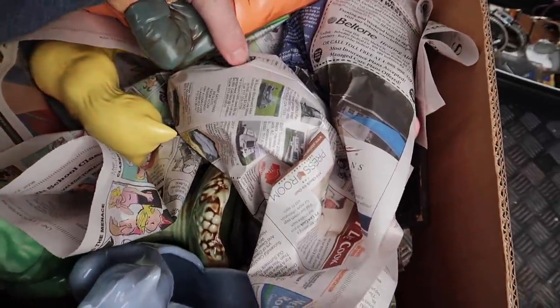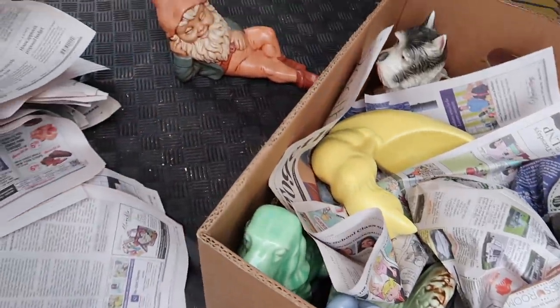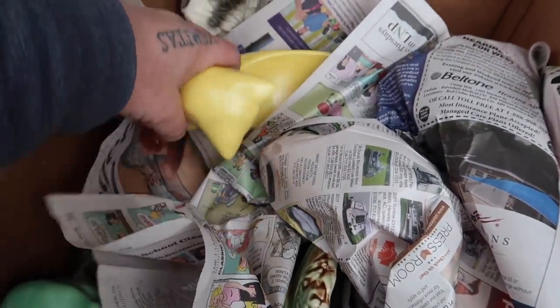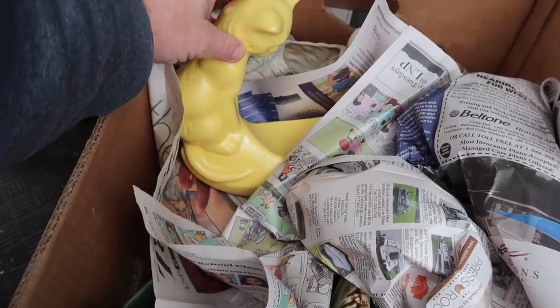All right, so in the box with the Seductive Gnome, who's going to sit there for the moment and just smile at us. Look at that stupid smile on his face. He's just so happy and seductive. Okay. These are almost always missing their bowls. It's a shame. This one's in yellow. I usually see them in black.